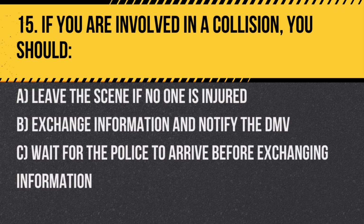Question 15. If you are involved in a collision, you should: A. Leave the scene if no one is injured. B. Exchange information and notify the DMV. C. Wait for the police to arrive before exchanging information. Answer: B. Exchange information and notify the DMV. It's essential to ensure all necessary details are shared and reported.